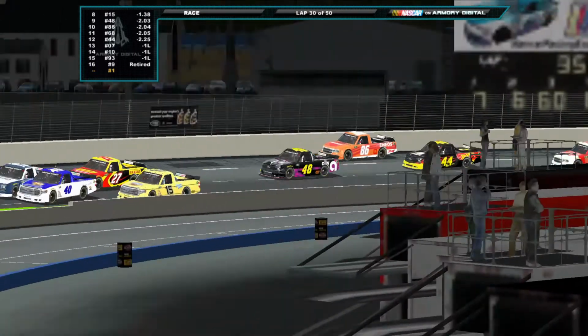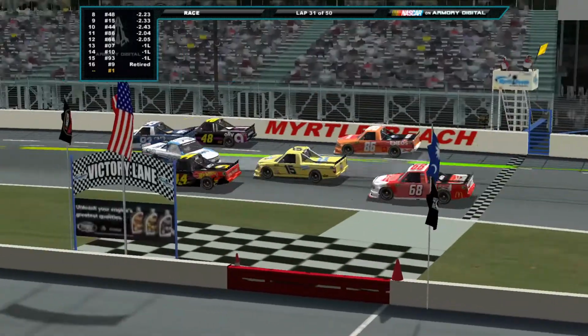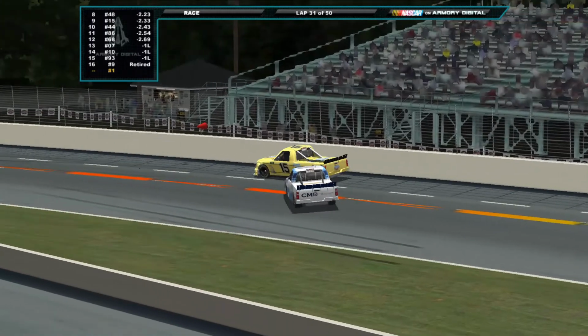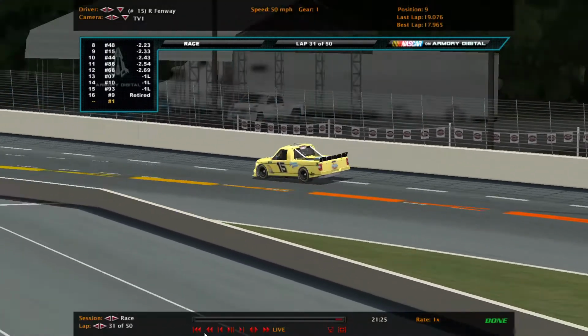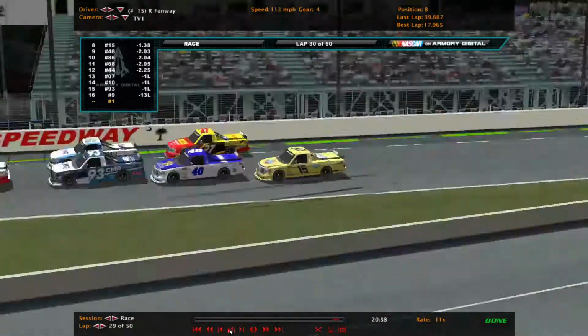Scott, maybe he remembers lap 2. Couldn't he do anything? Oh, they're wrecking in front of them! Christian Russell, Roman Fenway. Just as we're talking about Toyota possibly being able to get the win, this happens. Let's go back and see what brought that out.